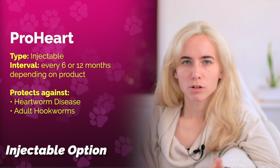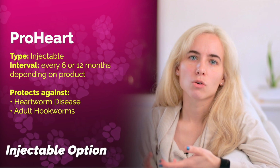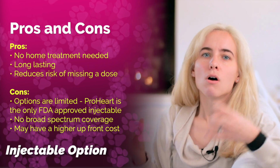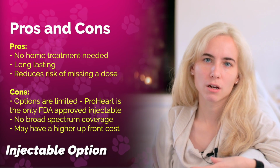What you do is you bring your dog to the veterinarian, and the veterinarian gives that injection, and it stays in their system for either that 6 or the 12 months, having continuous killing off of those larval stages of the heartworm. Now, the downside is it's only labeled for use of preventing heartworm. When you give it, it's thought that, yes, it can kill off some hookworms, but you're not going to get that broader spectrum of intestinal parasite coverage.